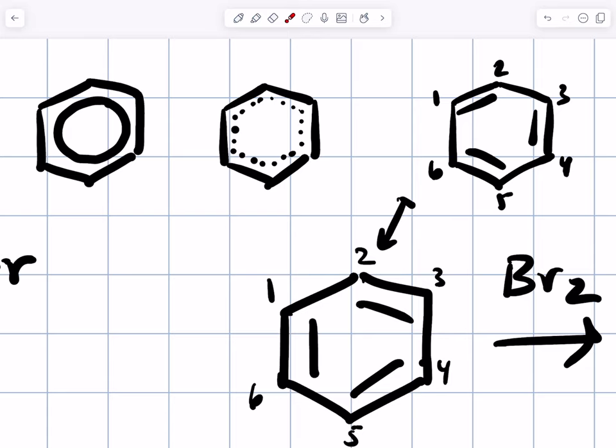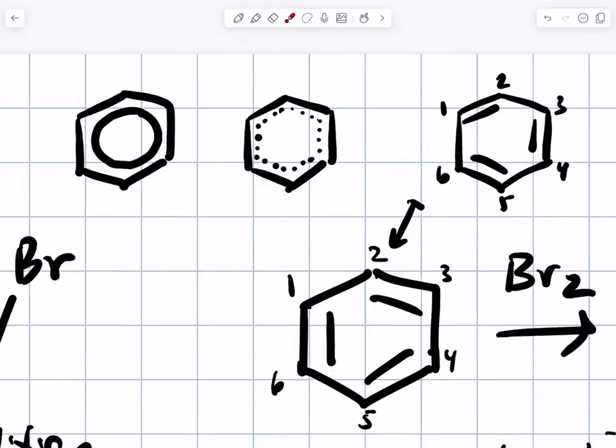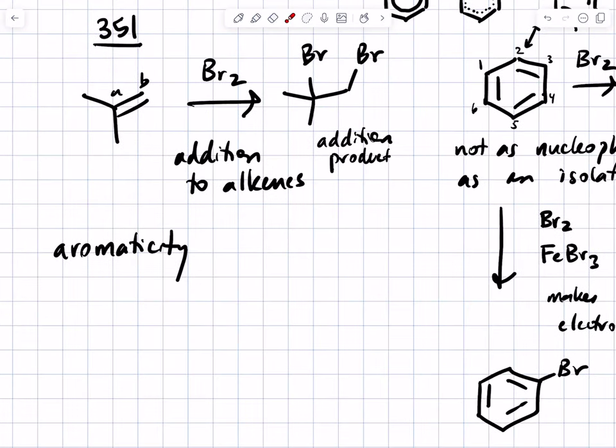All of that should basically be review, but does that sort of make sense? Okay. Molecules like benzene have a special stability, which we call aromaticity. And molecules that possess this property or special stability are called aromatic.